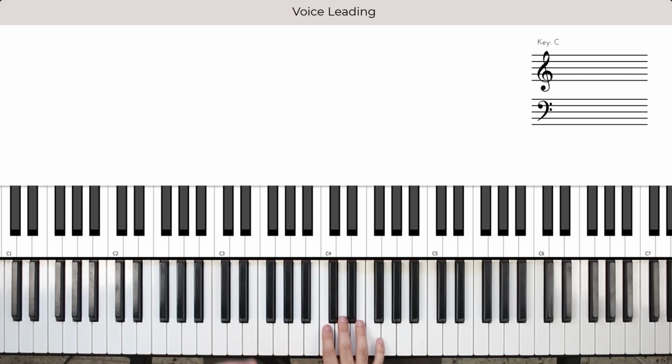Now, you should be able to really play any chord progression in a way that minimizes the amount of motion between the voices. And again, this is something you need to be able to do instantly. For example, if I tell you, well, play a C major to an F major to a G major, and then a C major, what would you do?